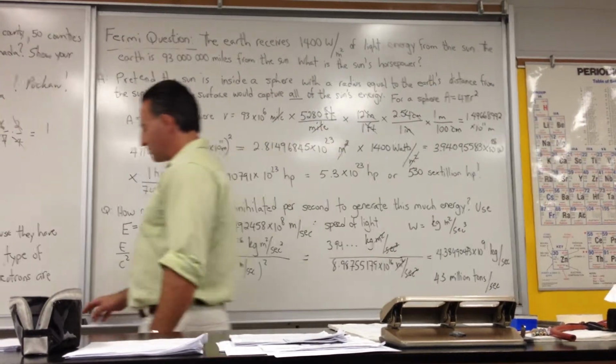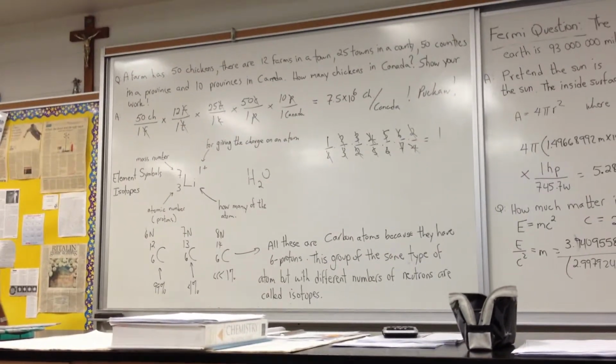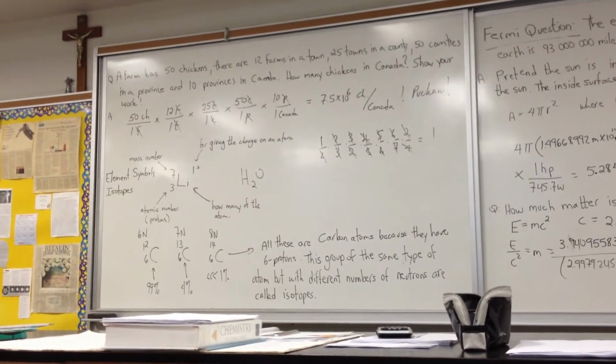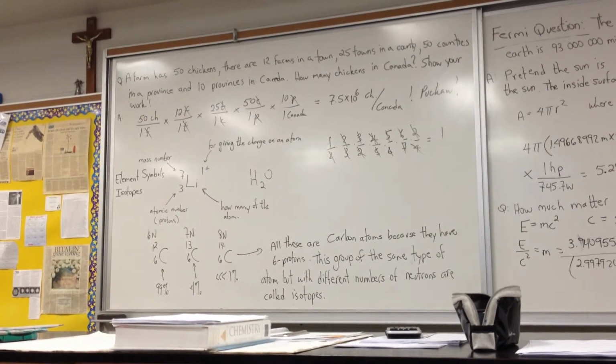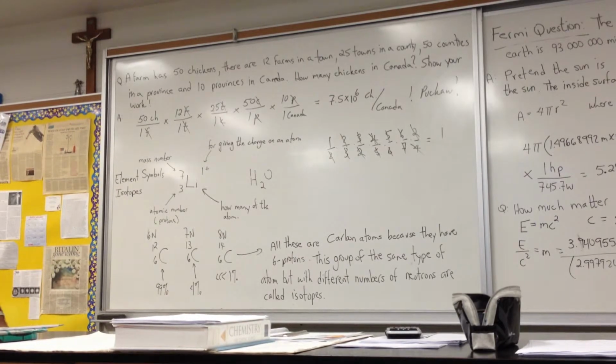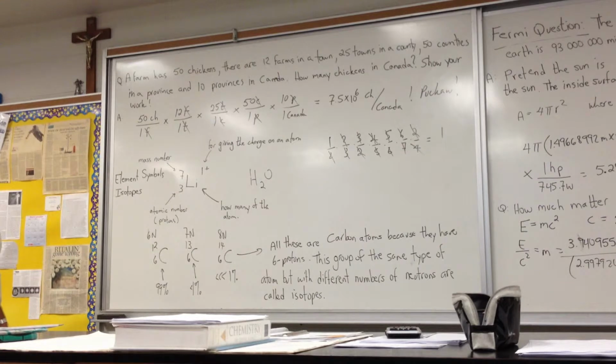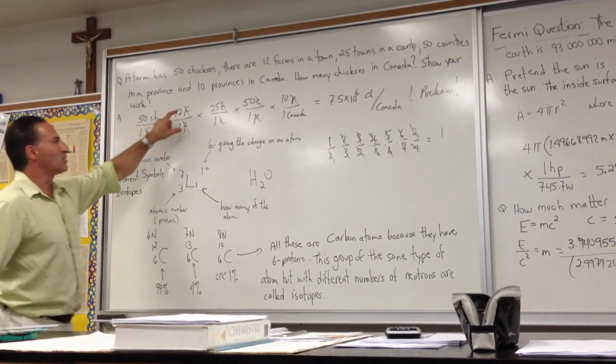Moving on to the next board, we're going to have another practice question in working with units. This is a slightly facetious question where I say, if there's 50 chickens on a farm, there are 12 farms in a town, 25 towns in a county, 50 counties in a province, and 10 provinces in Canada, how many chickens are there in Canada? Show your work. Now if you multiply all these numbers, you'll get the answer, but that's not what I'm looking for. What I'm looking for is how you can show that the units will cancel.